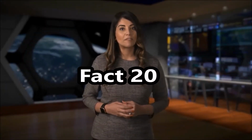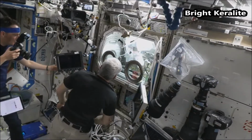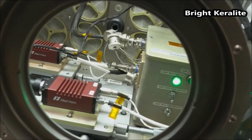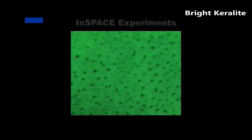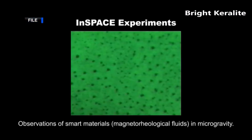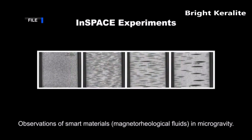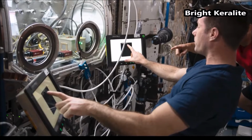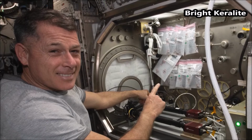Studying the use of magnetic fields to assemble tiny structures from particles suspended in a liquid took place this week with the InSPACE-4 investigation. InSPACE-4 looks at how colloidal structures change the properties of assembled material, such as its mechanical response to or interaction with light and heat. Microgravity offers a unique opportunity to observe assembly in ways and over timescales not possible on Earth. Results could provide insight into how to harness nanoparticles to fabricate and manufacture new materials.